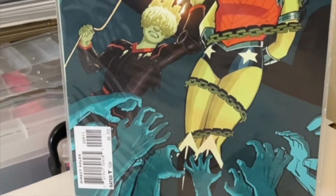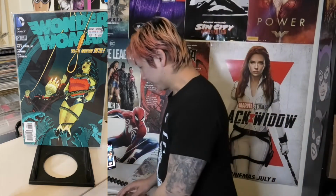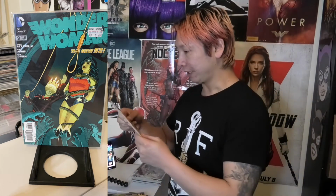I don't know about that Wonder Woman outfit. I wasn't around when the New 52 was around, but I'm not a fan of that Wonder Woman outfit. Let me know if you guys are. Alright, so this next one is a very, I don't know, iconic, but a classic Wonder Woman Bondage cover. Really stoked to get this one into my collection. It's a Wonder Woman 207.